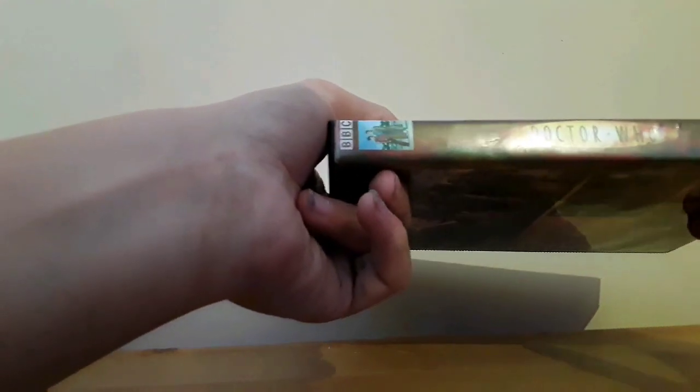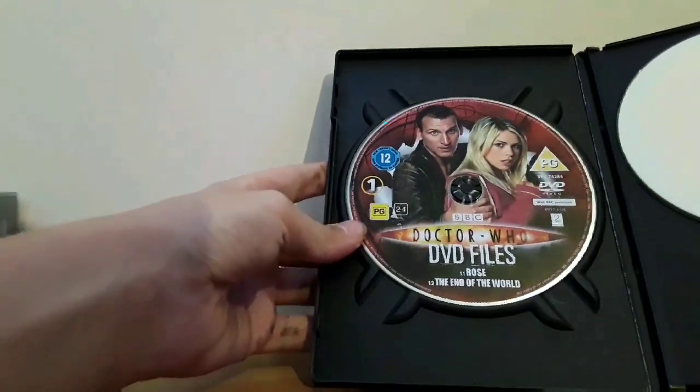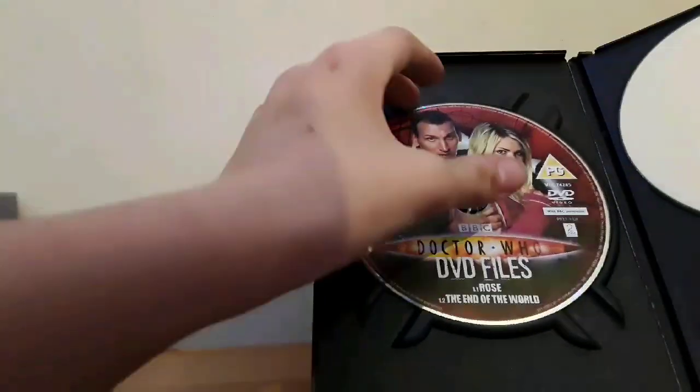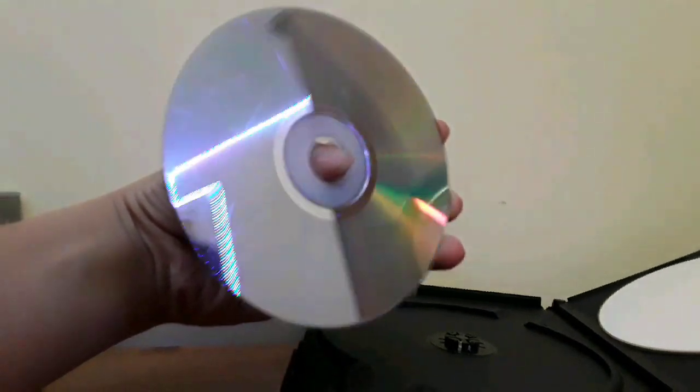Hang on. Sorry. We had the BBC in the little image there. And we've got Doctor Who, complete third series, 12 DVD video. And as you open it, I don't know if this has been copied or whatever. DVD files, don't know what that is. I'm gonna check that out. Oh, that's scratched like heck. Well, I'd like to see what that is. DVD files.